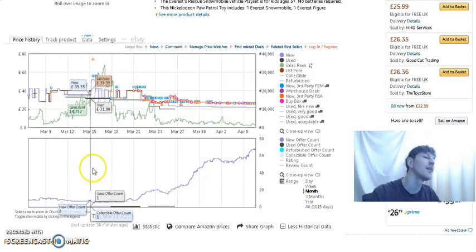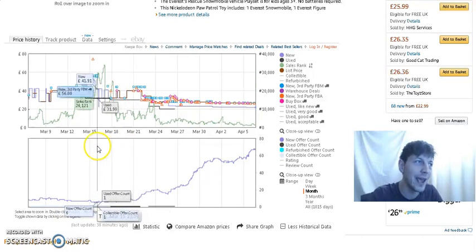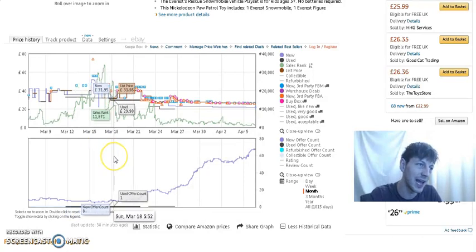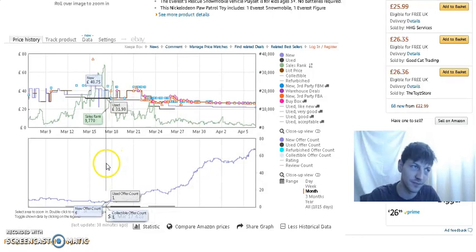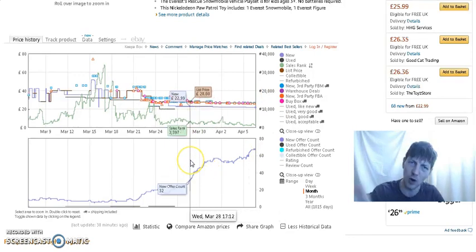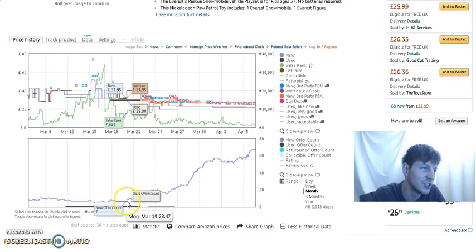But as soon as the deal was live in Argos, I knew that every single person was going to jump on this. So you can expect that the price is going to drop down, the sales rank is going to decrease, a lot more sales is going to happen, but at a lot less price, at a lot less profit. So if we're looking at the bottom here, you can see where it says new offer count.